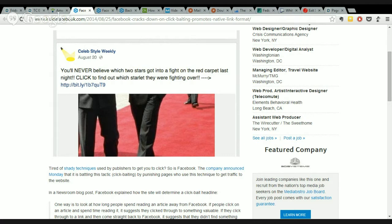Another factor we will try to use and show fewer of these types of stories is to look at the ratio of people clicking on the content compared to people discussing it and sharing it with their friends. If a lot of people click on the link, but relatively few people click like or comment on the story when they return to Facebook, this also suggests that they didn't click through to something that was valuable to them.